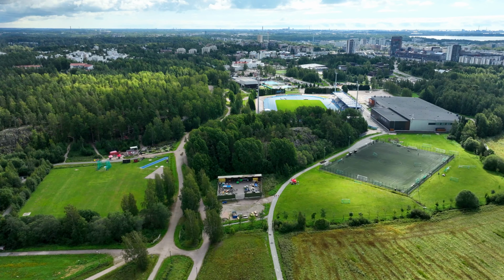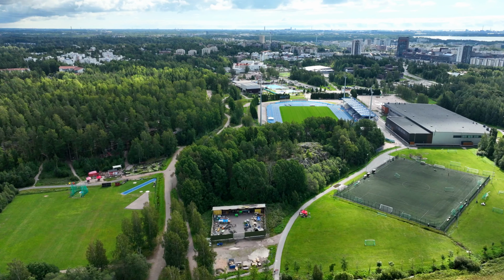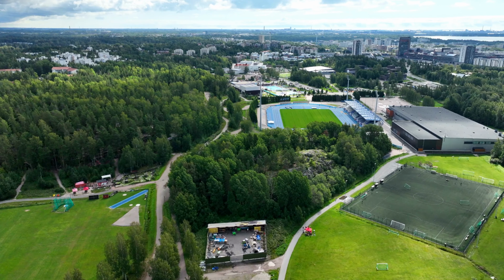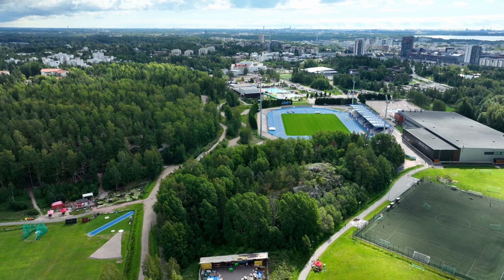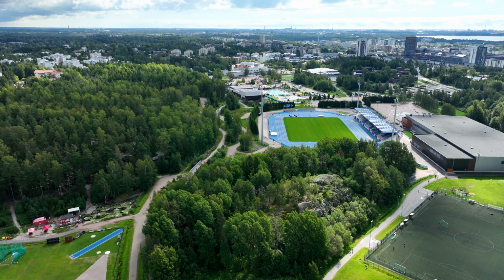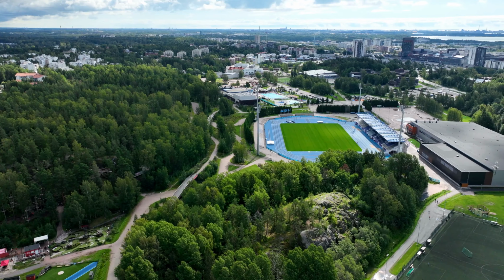Just in front is some form of a warehouse. At the forest you are able to see a scaffolding type of thing. That is Seikkailupuisto Huippu, where you are able to go very high into the trees. You are able to see one person sliding there right now. And at the bottom there is a mini golf course. Seikkailupuisto Huippu I can recommend. I have been there a couple of times myself.